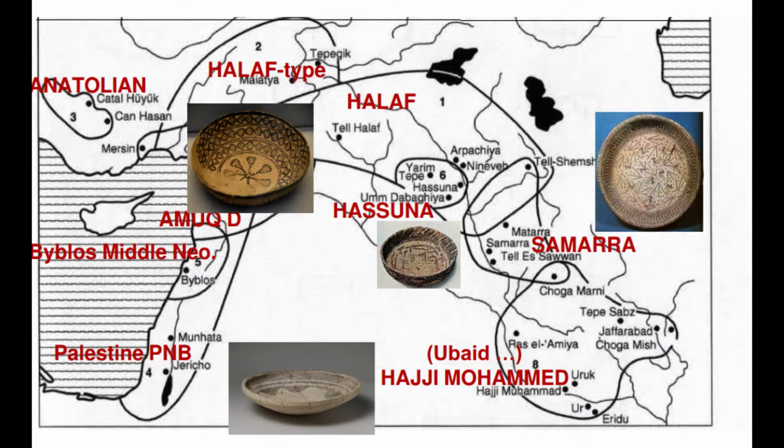We will look at 3 type sites for shared pottery styles: Halaf, Hassuna, and Samarra. At one time, I thought that it would have been convenient if these 3 major pottery styles had been created by the 3 sons of Noah. That's doubtless not the case. The 3 people who invented and propagated these 3 styles may have been closely related to the people who used them. We can look at these type sites on the map so that it makes more sense.